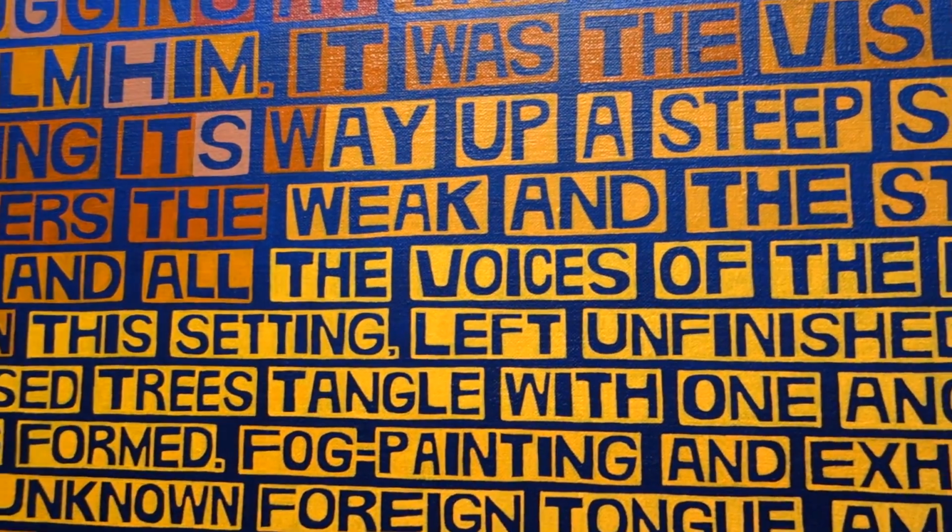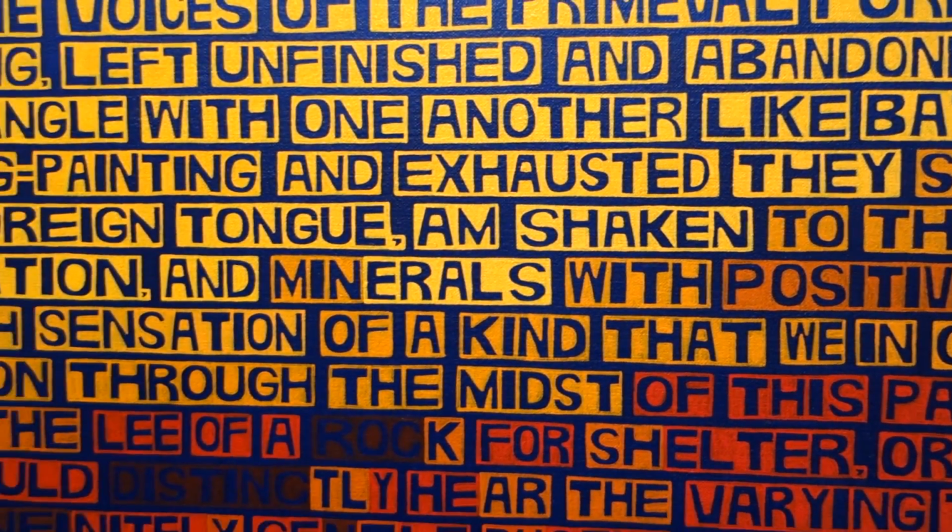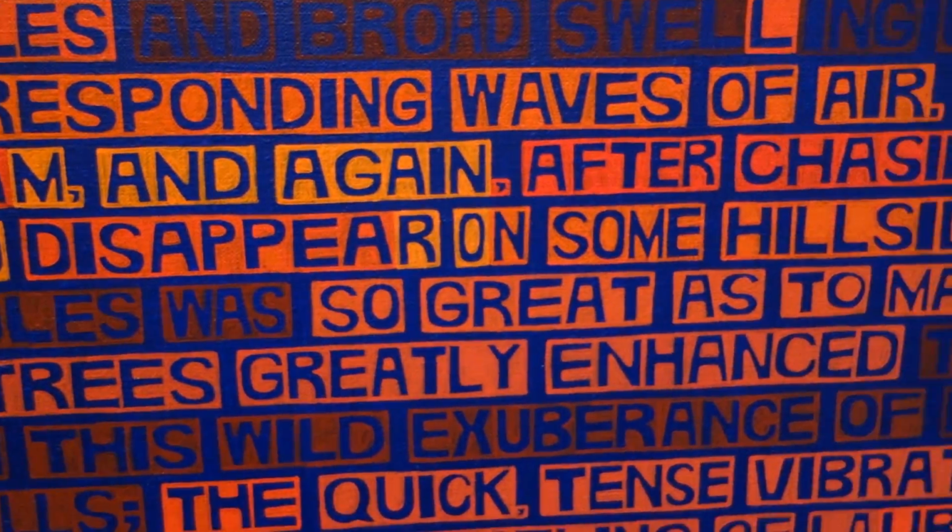When you're working on this, do you hear these words in your head? I mean, do you actually think about the sounds and the pauses and things like that when you're writing this? I do. I don't always try to approximate them. There have been pieces I've done where I've tried to suggest emphasis with the way I paint it, but with this one I'm going more for a mood.